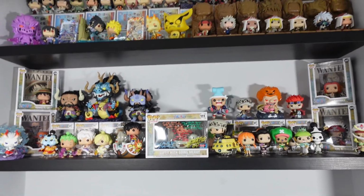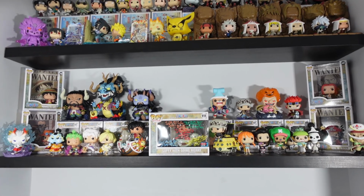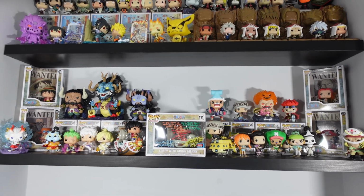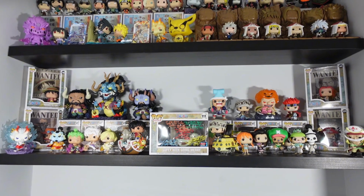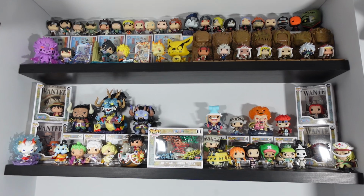I mean, don't get me wrong, I really love the One Piece shelf as well. I think it does look pretty cool. But still, yeah, a little bit of a work in progress. I mean, the wanted posters will definitely be removed as more come in and we start maybe getting those up on the wall, but yeah, either way, I'm pretty happy.